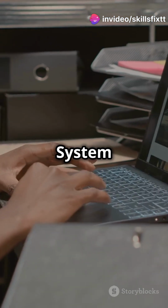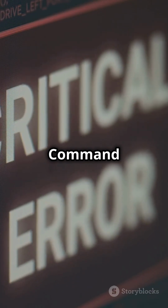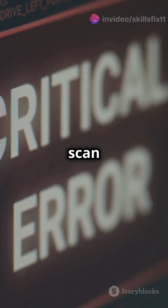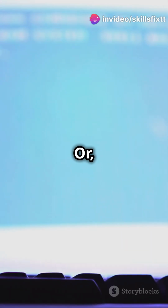You've got tools like System Restore to roll back to a working state, or Startup Repair to fix boot issues. Feeling adventurous? Use Command Prompt for commands like sfc /scannow or chkdsk to scan and repair corrupt files. Or uninstall recent updates if they're the culprit.